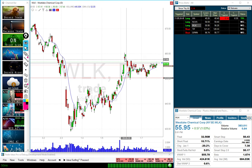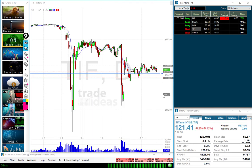WLK with an 11% short float, but it is putting in this kind of rounded bottom, and then this little bit of congestion here. So you might want to call this cup and handle, pushing sideways here. So I think if we pop higher, we've got some continuation. Again, if we fall out of this, then there'll be no trade. It's the beauty of having these kind of traded for you.